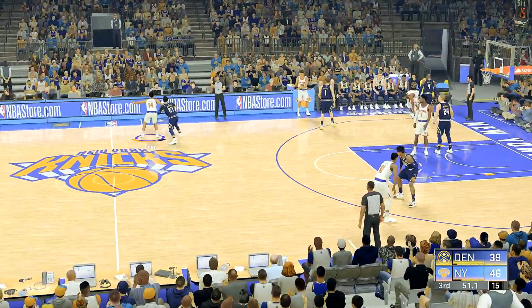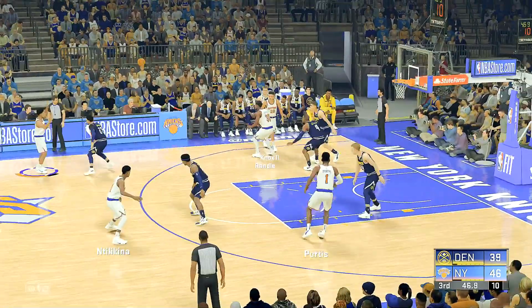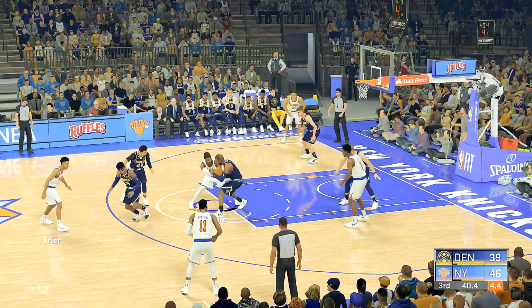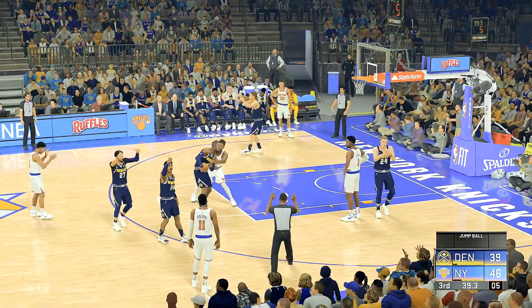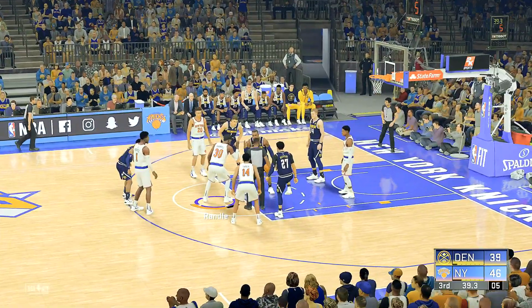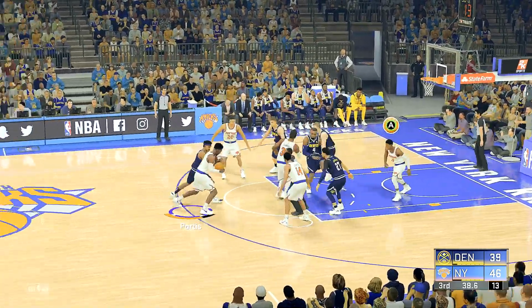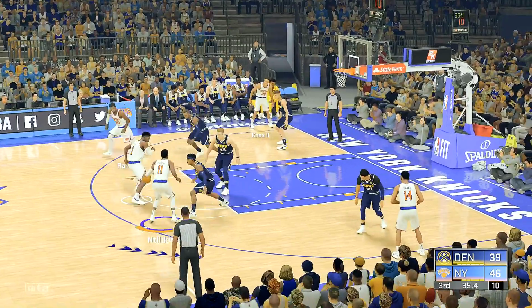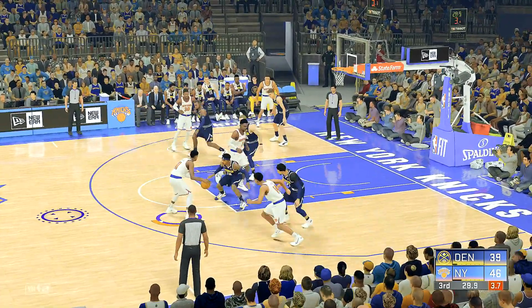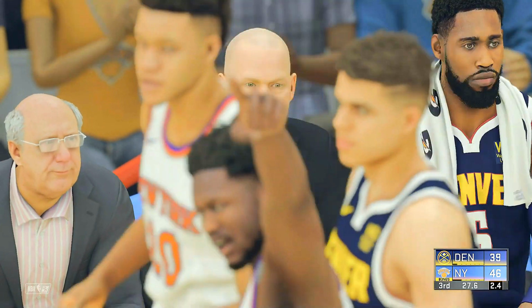A different look for Denver. Paul Millsap is checked in for Jeremy Grant. Gary Harris comes in for Malik Beasley. And Murray subbed in for Barton. Shoot. Doubled by Murray. And we're going to have a jump ball. It's tied up there. So it's the Knicks now. Portis kicks to Ntilikina. The Knicks have shot 67% from the line, going 6 of 9.